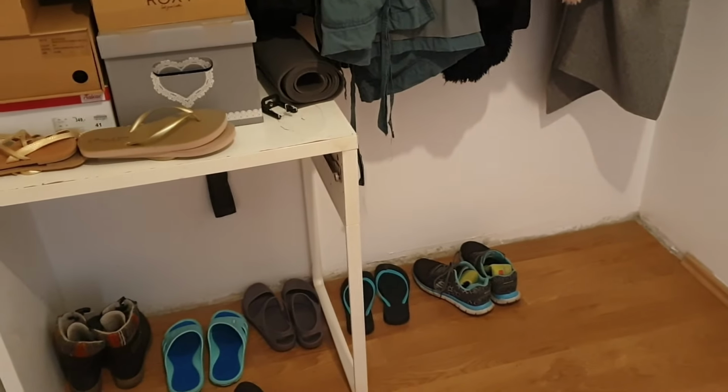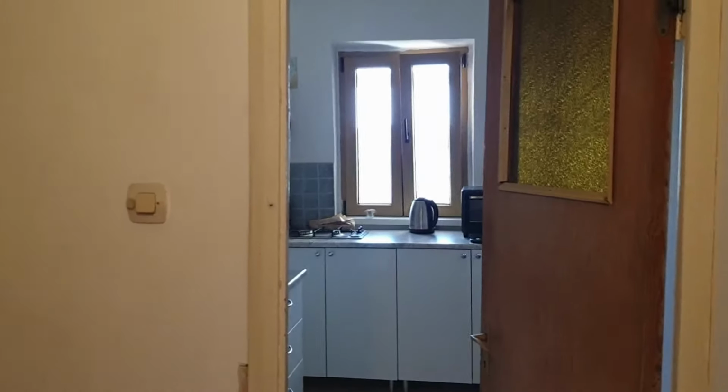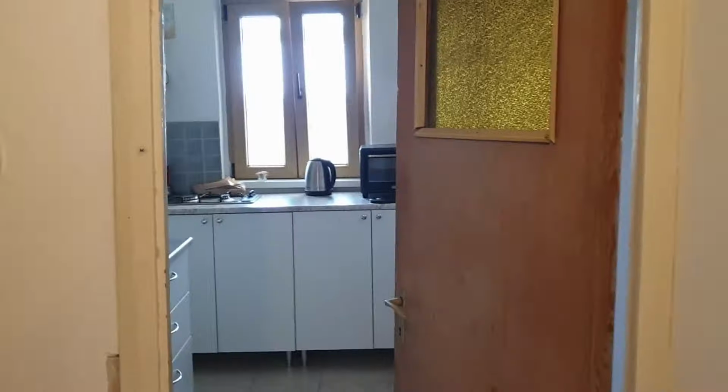So this is the hallway. There's a lot of really old elements, like the doors. They haven't been changed since the building was built, which was somewhere around 1983.